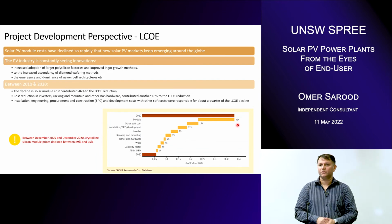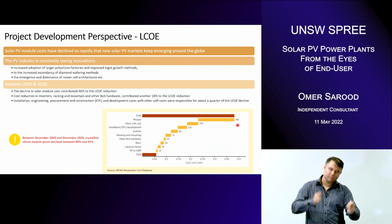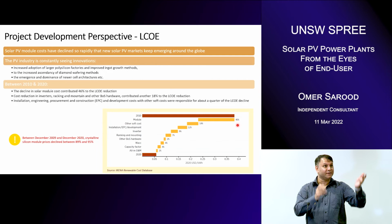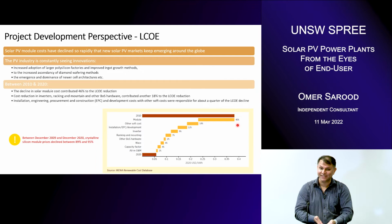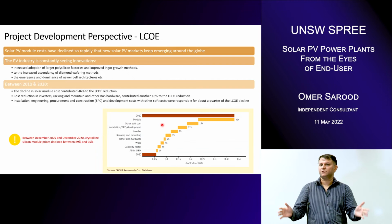Who is the beneficiary of all of this? We all are. In whichever country we are, well, country to country dynamics are different, by the way. But at the end of the day, the tariff we pay by consuming this electricity directionally gets down because of all these advancements in technology, because of all these savings. But there are a lot of other things that have also reduced. The soft costs have reduced. The balance of systems, or the balance of plant, for a PV power plant has also come down.